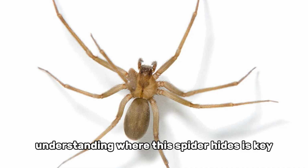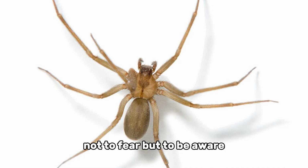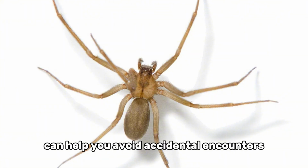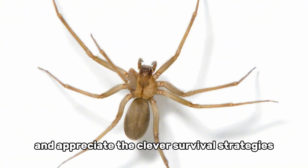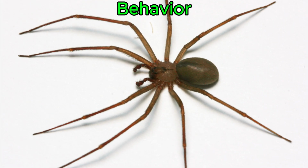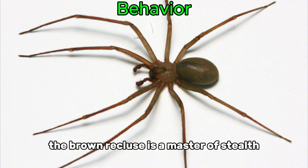Understanding where this spider hides is key, not to fear, but to be aware. Knowing its preferred habitats can help you avoid accidental encounters and appreciate the clever survival strategies of one of America's most reclusive arachnids. The brown recluse is a master of stealth.